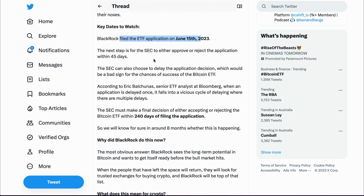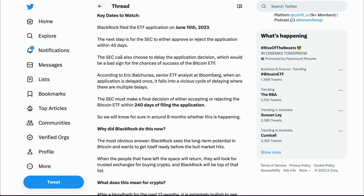So the next step is for the SEC to either approve or reject the application. Now, they have 45 days to make their first statement. What they tend to do in the past is choose to delay the application decision within that 45 days. So they say, no, sorry, we need longer. Generally, that's a bad sign. So if it's not approved within this first 45 days, it's more likely that the SEC may not approve it, but we're still within that 45-day window.